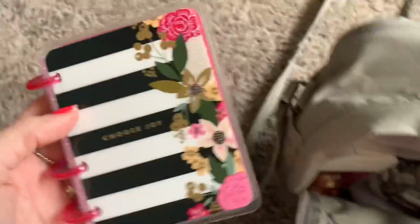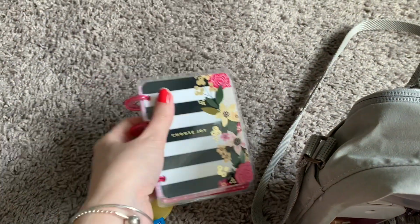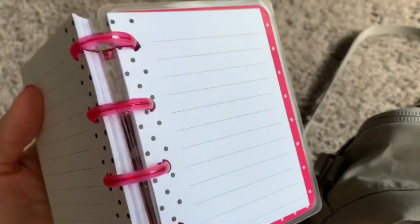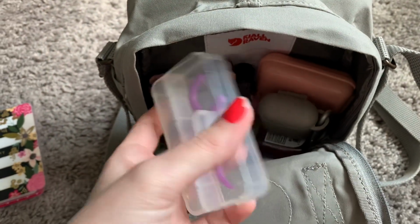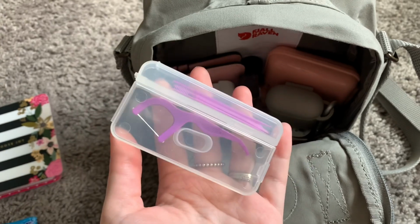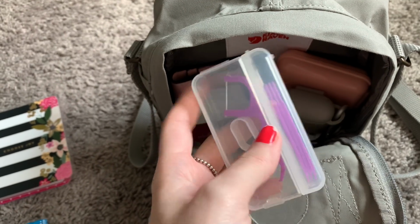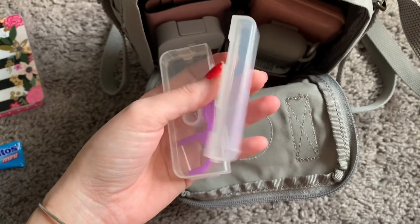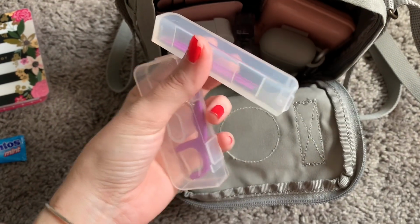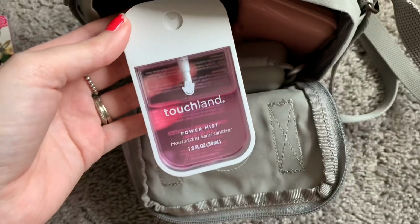So the first thing we're going to take out is my little happy notes, which you guys have seen me carry. I just write little notes down. Here's what the pages look like. I have some dental picks and floss, and these two actually come apart, so if you didn't want to take both of them, you can just, let me see if I can do it with one hand. Here you go, it slides right off, so you can take this one by itself, or you can just take this one.